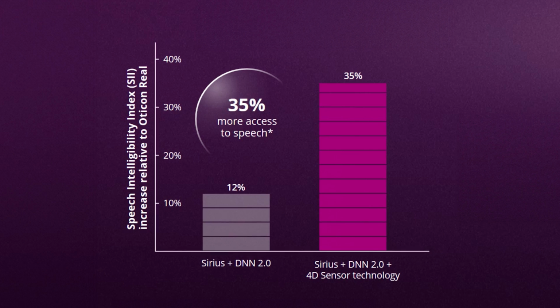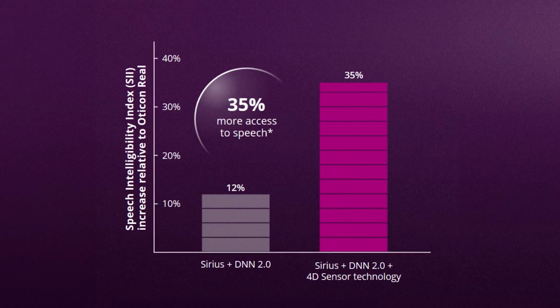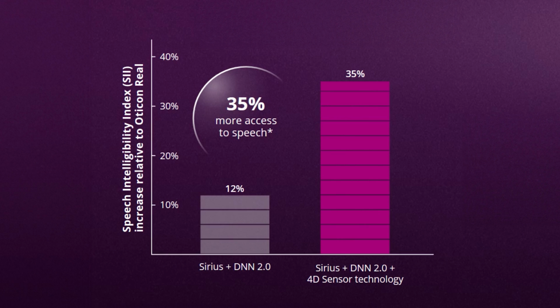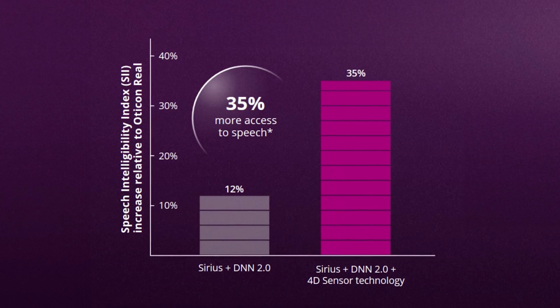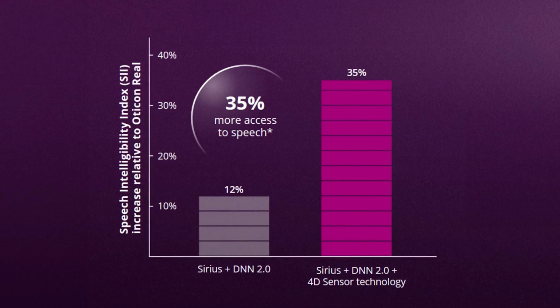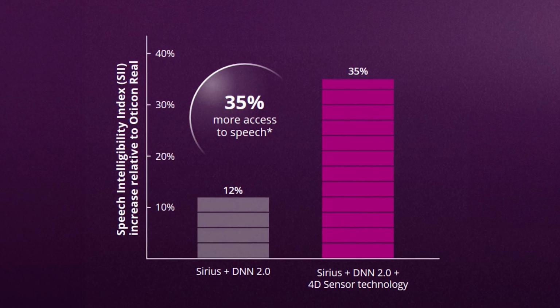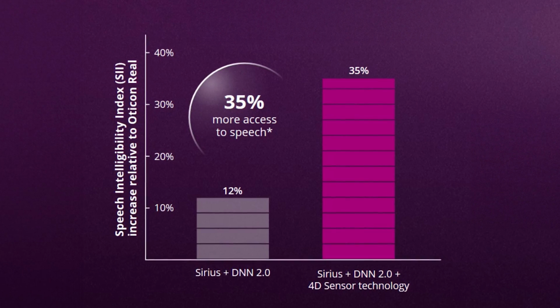Oticon's research shows that their new More Sound Intelligence 3.0 will allow up to a 12 decibel noise suppression, improving the signal-to-noise ratio and giving you access to 35% more speech cues, which could result in a greater amount of clarity and distinction in general conversations.